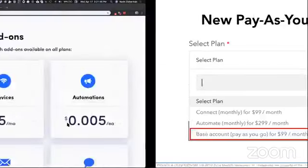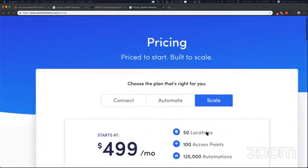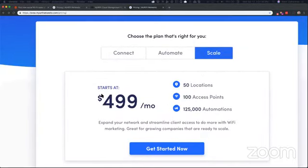So to mention, if you're on a scale plan, you have access to 50 locations, 100 access points for your account. So this will be specific to your scale account. Usually our clients have a generic brand like Acme Agency is your agency. So you use this account for the clients that you take on direct.